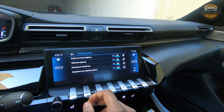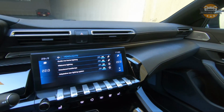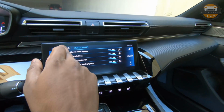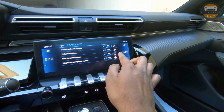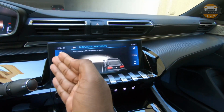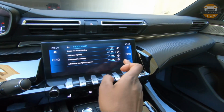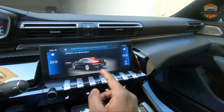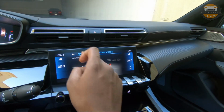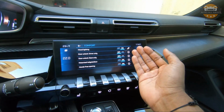And again, some headlight controls are here, like welcome headlights, directional headlamp and adaptive rear lighting system. These things can be switched on, switched off from here. So the directional headlamps is like once we turn the steering wheel to one side, that area will be lightened up for us. And the adaptive rear fog lamp is something which can be turned on automatically during the foggy situations.